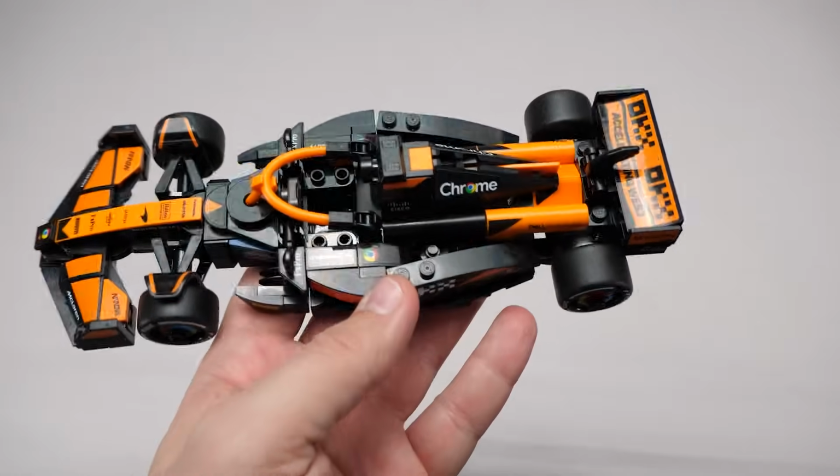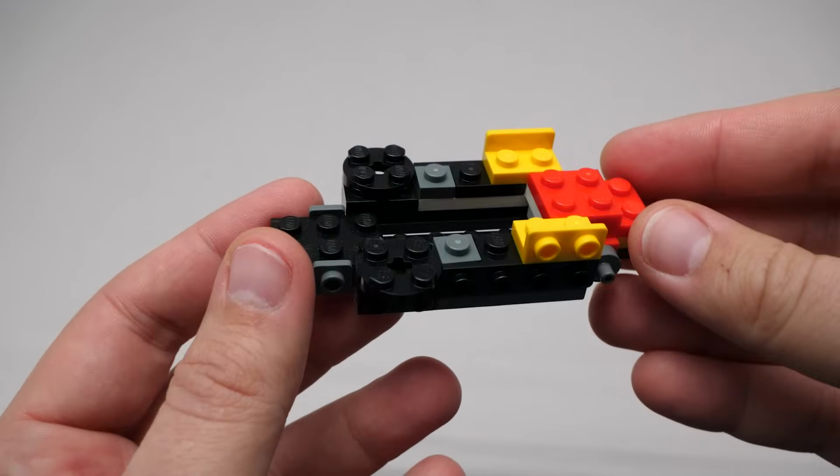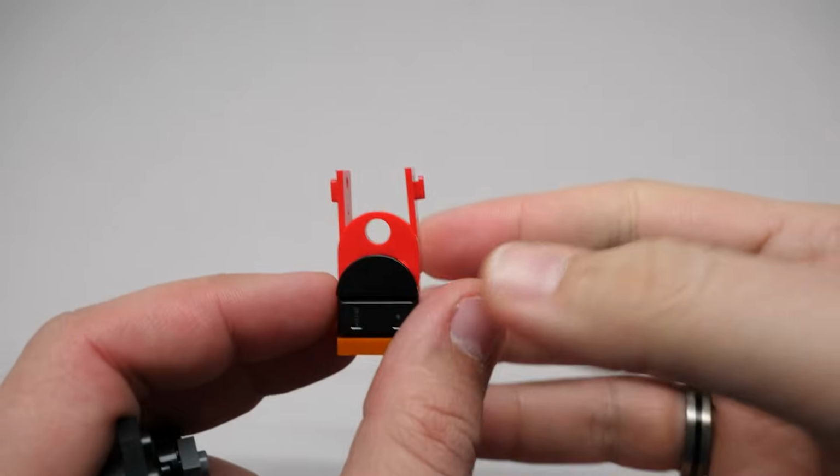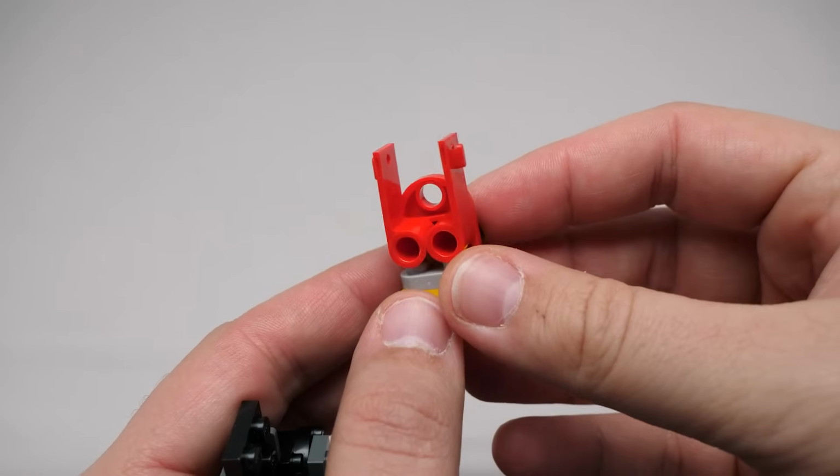Now we are done. The next one to be built is the Ferrari. Here is the base so far. The structure and parts used are quite different. So here's something unexpected on an F1 car, namely classic city car doors.